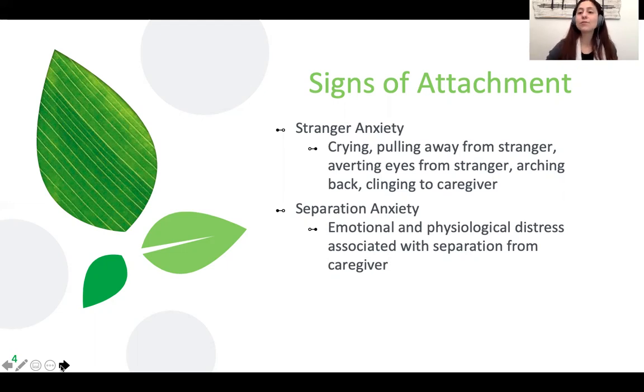Separation anxiety is also exactly what it sounds like, distress over being separated from the caregiver. Interestingly, this separation anxiety is not solely emotional. It is actually physiological. Infants demonstrate a heightened stress response with higher levels of cortisol in their bodies when separated from their mothers or primary caregivers.